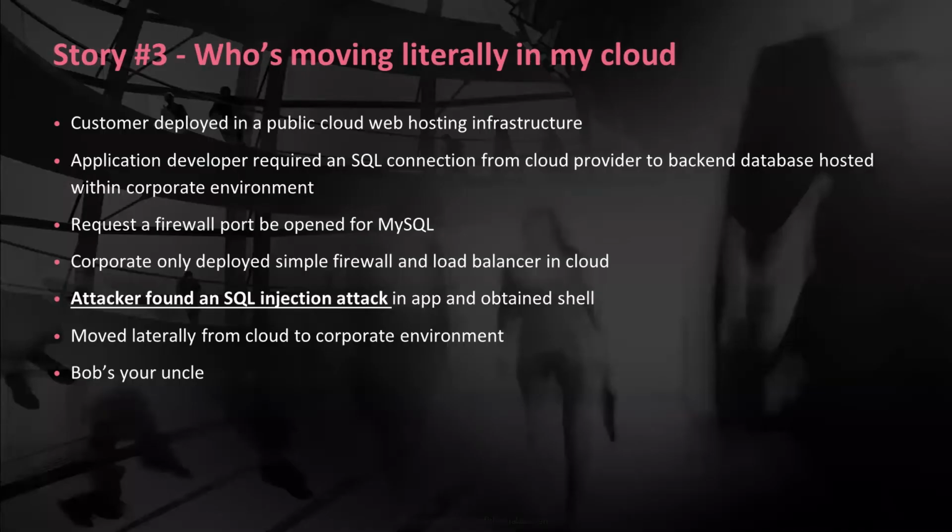One thing we find customers do is they're in such a hurry to get to the cloud that they make a lot of shortcuts and a lot of bad decisions on how to interconnect the cloud back into their corporate infrastructure. This company was a large retailer. They decided that they were going to start deploying small private instances of their infrastructure into a public cloud, and they were rocking and rolling.